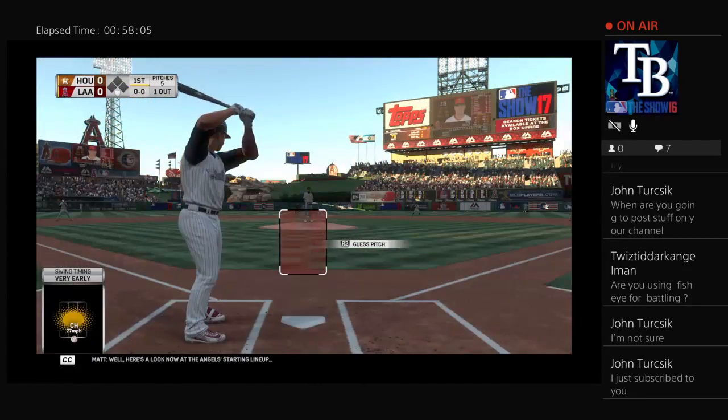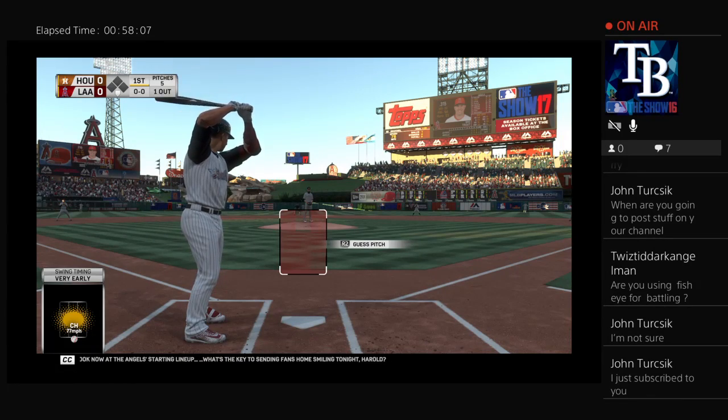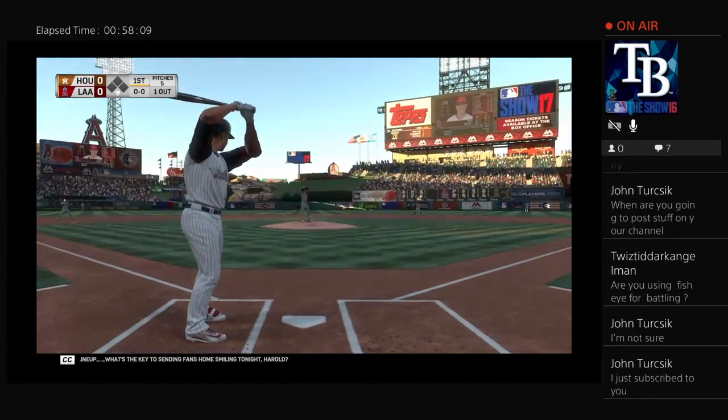Here's a look now at the Angels starting lineup. What's the key to sending fans home smiling tonight, Harold?